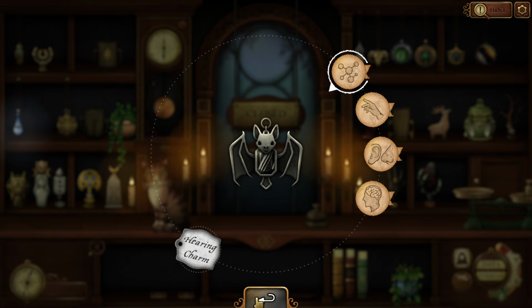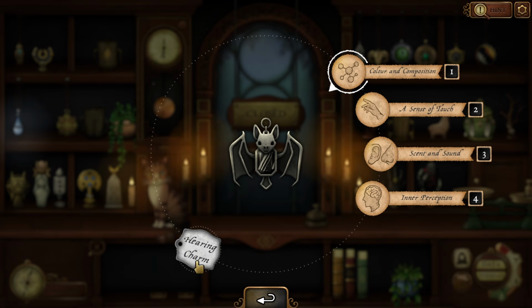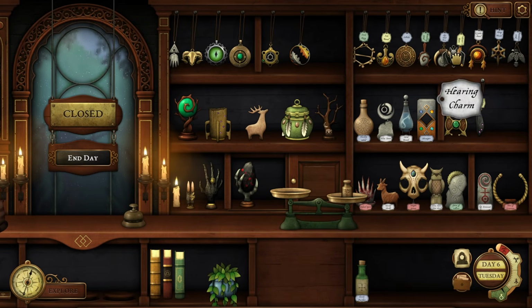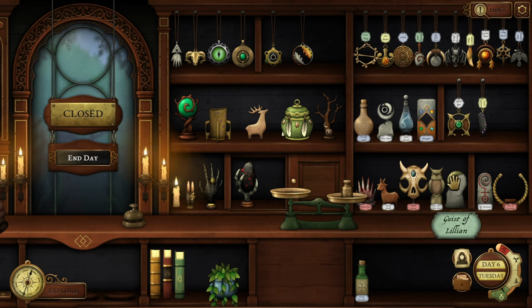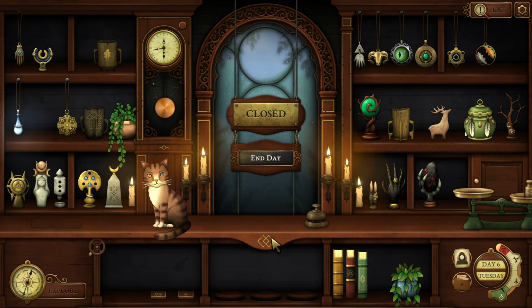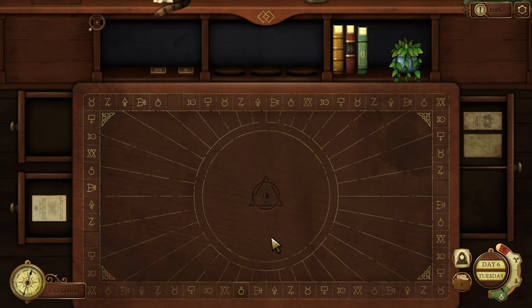We'll go gray. I wish there were more color and shape options. How many can we squeeze in here? Quite a lot. That feels a little too close though. All right. Anything else we need to do?